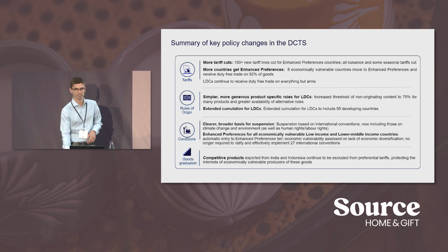Hi, good afternoon, everyone. So I'm going to give you a whistle-stop tour of the policy changes we've made in the scheme that have made it essentially a lot easier for developing countries to trade with the UK and for UK buyers to source from developing countries.